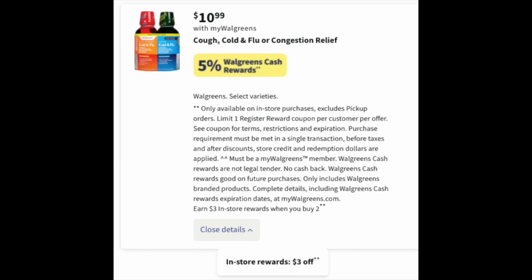Now this is kind of interesting: purchase 2 of these Walgreens cold and flu medications, get back a $3 register reward. And those cold medications at $10.99, that would be like $22. It's not cheap. But here's something weird that I found at the store.